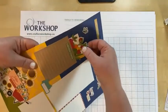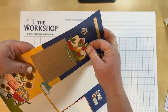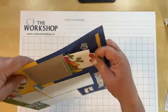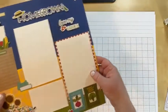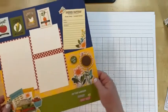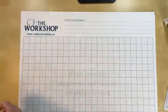And look, there's a pocket. I don't want to pull on the radish too much. Look at that. I'm not going to show you the whole layout because you need to sign up. You need to take the class. But this one's got pockets and it's got hidden bits. So I bet you can guess who designed that one.